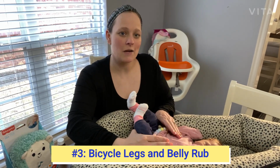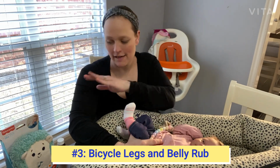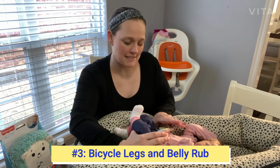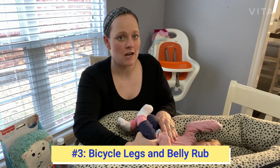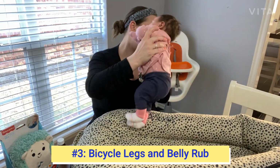So what I like to do is when I know she's gassy, go ahead and try this as one of my steps. So if I've already used the soother, I've already done the Mylicon Gas Drops and the probiotics, and she's still a little bit fussy or gassy, then I'll lift her legs and start doing this. Typically this helps her to push it out if she has any issues or hasn't done it yet. Okay, so that's number 3 on my list.